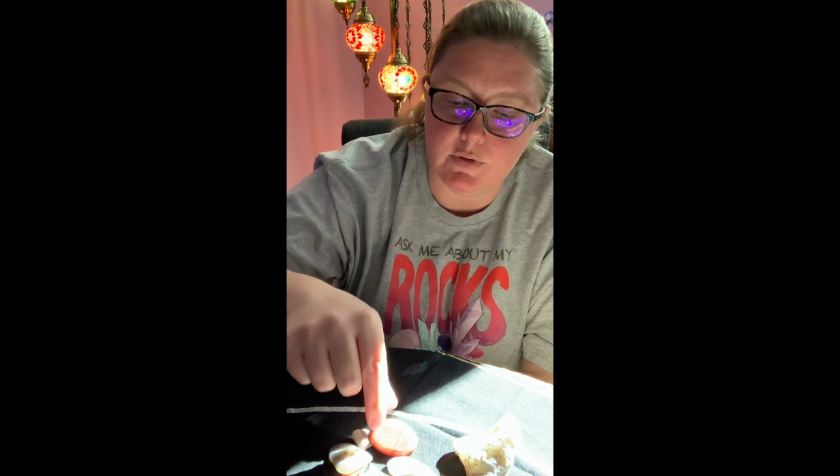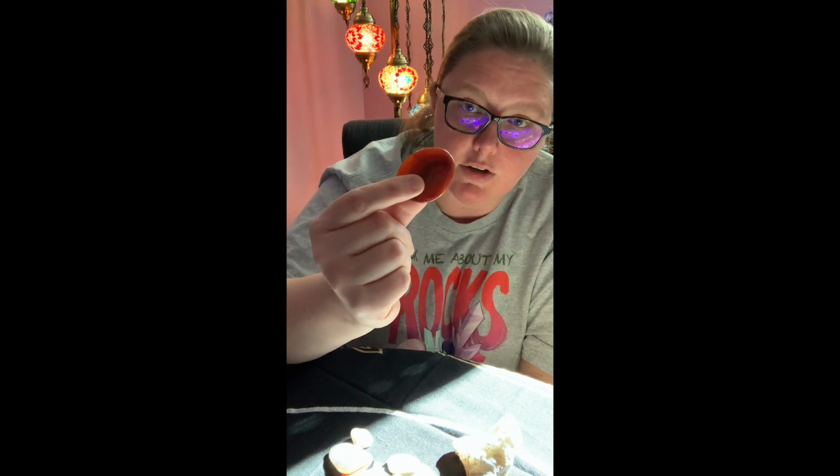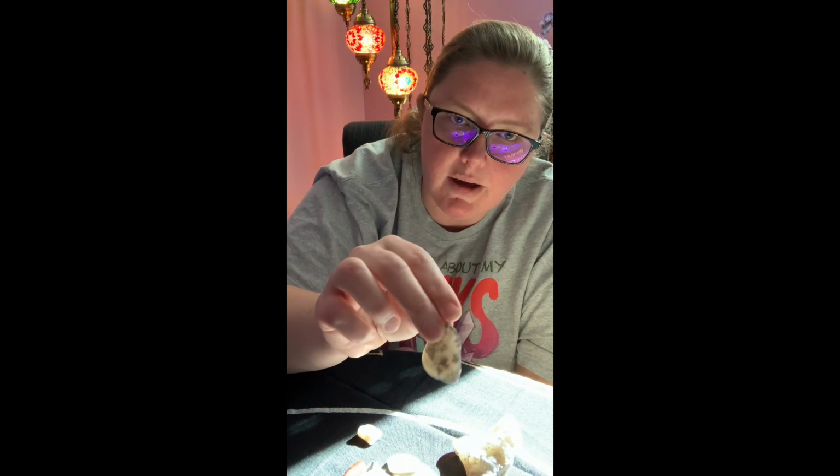Okay, moving on to agate. Agate is a translucent form or variety of chalcedony. It is often banded. Examples would be carnelian and sard. The reddish color comes from iron oxide impurities. The big thing about agate is it has to be translucent. Just because it's banded doesn't mean it's agate.